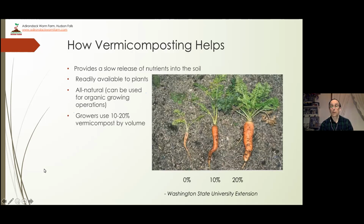So how does it help on the gardening side? As I mentioned before, the nutrients are readily available to plants, and the castings actually have a slow release of these nutrients into the soil. So it's not one quick shot that hits the plant and gives them a fast boost, and then they struggle the rest of the season. It puts it out slowly over time, and you can put castings in a garden bed a couple of times a year, and you'll keep them sustained throughout.